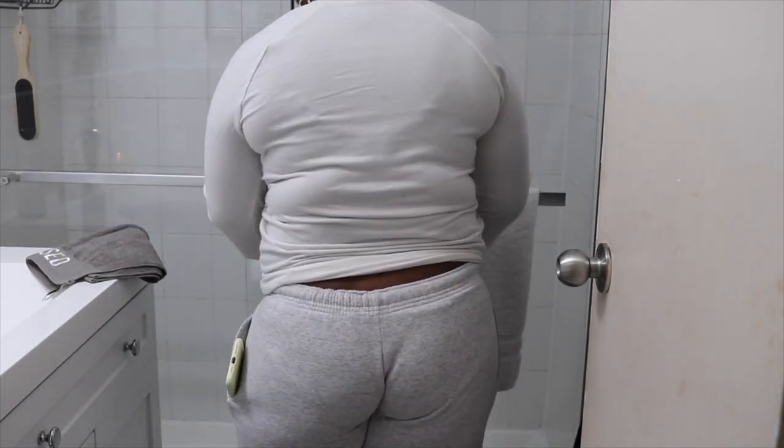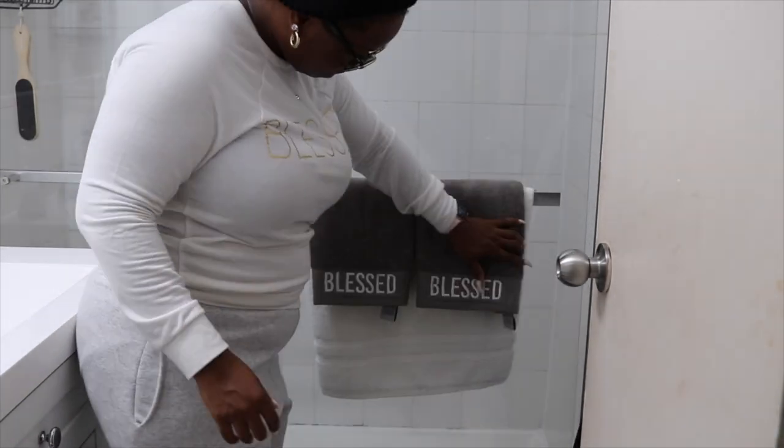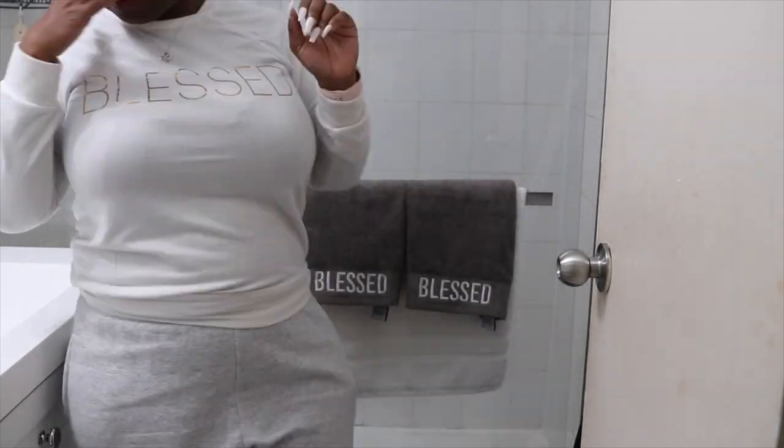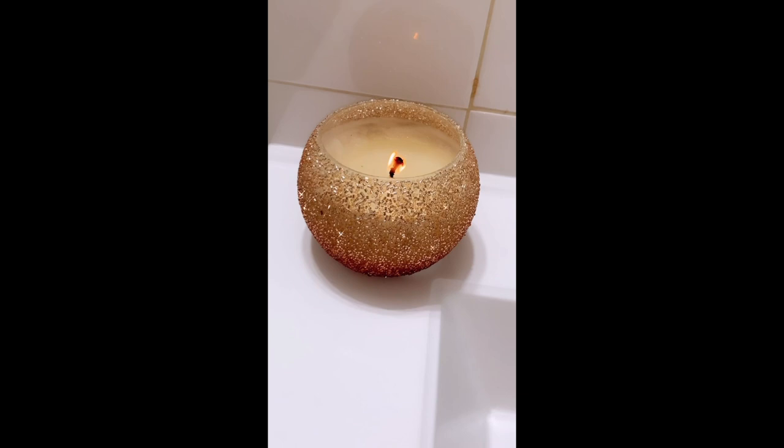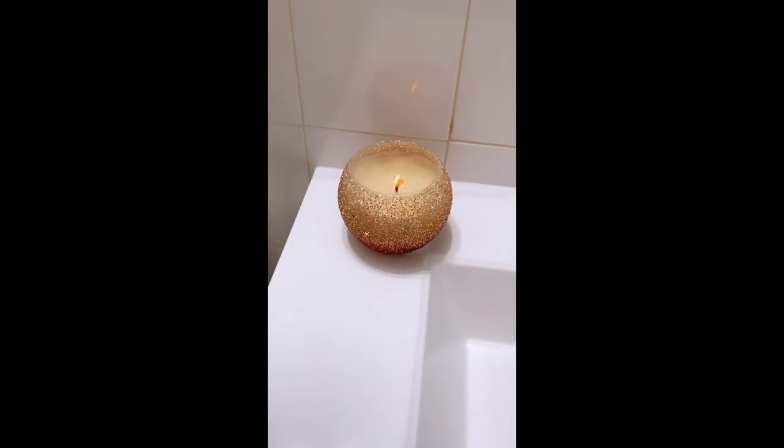I added some gray and white towels. I saw this gray towel that says blessed, and I don't have a lot of wording in the bathroom, so I thought that this would add a really nice touch to it. I absolutely love how it looks, and the fact that it's gray and really tying in the rug with the rest of the bathroom makes it stand out even more.